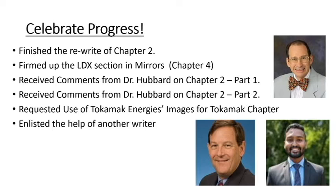Also, I requested use of Tokamak Energy's images for the tokamak chapter from Melanie Windridge. She's going to get back to me on that, but I want the tokamak chapter to have nice pictures of each of the subsystems in a tokamak, like the poloidal field coils or the bounce coils, and write an explanation that's really grouped around the mechanics of each one of those subsystems. So that's going to be sort of the first part of the tokamak chapter.